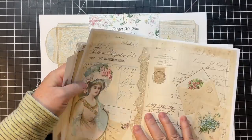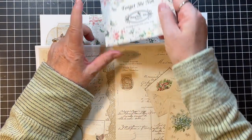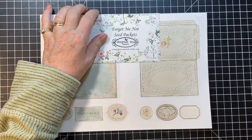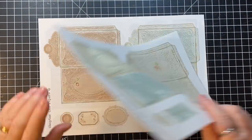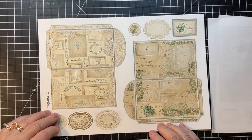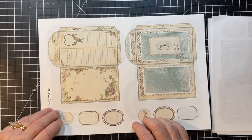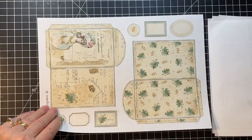Oh, and forget-me-not seed packs. Yes, I saw the seed packs on Instagram, on their Instagram. I follow them on Insta. There we go. Okay, forget-me-not seed packs. So they go right along with the kit. Oh, lovely. Absolutely beautiful. Be fun to decorate too. Some of them don't really need it, but others it'd be fun to decorate too.